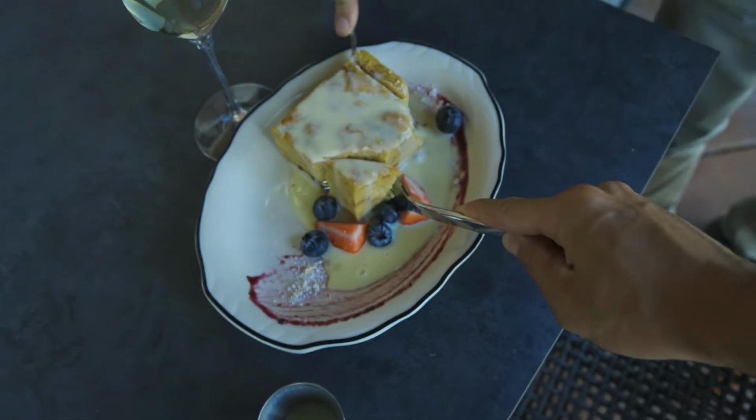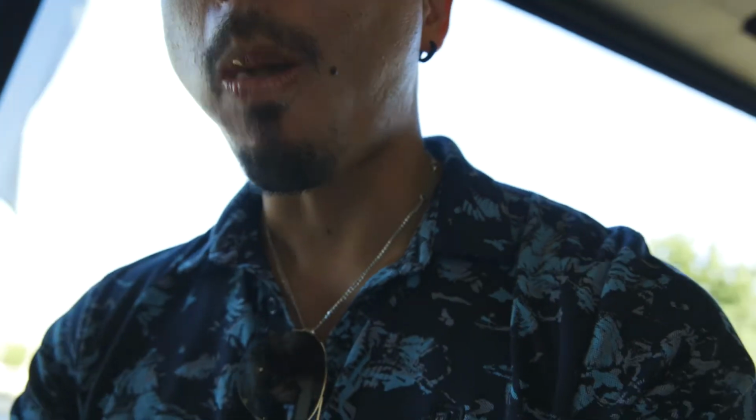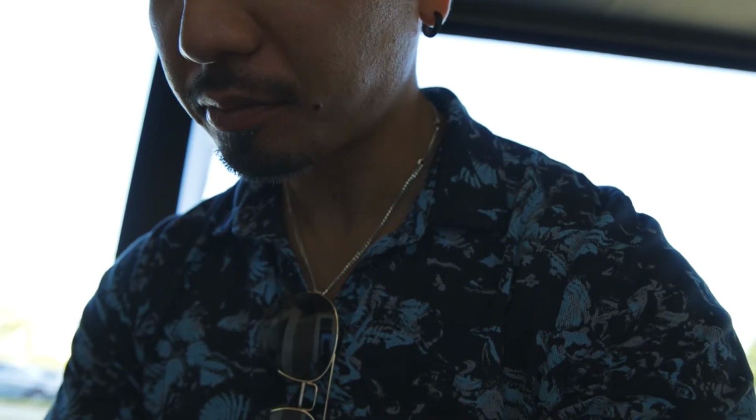The things doing the food photography is pretty good. Would you say this is cheesecake? I mean, I don't know what else it would be.